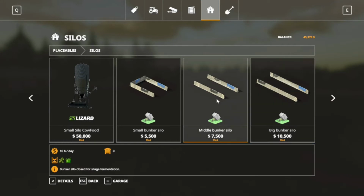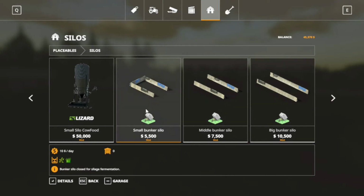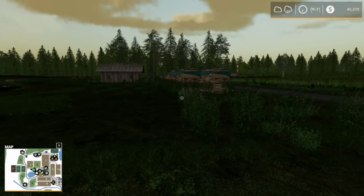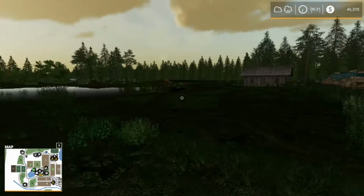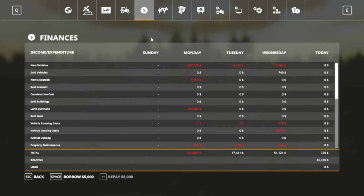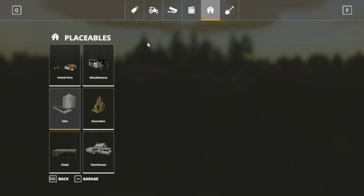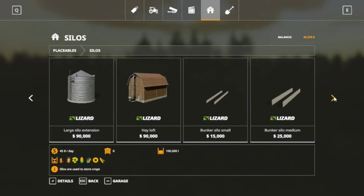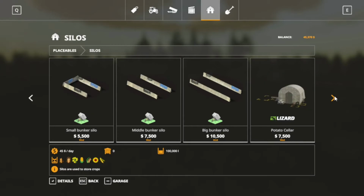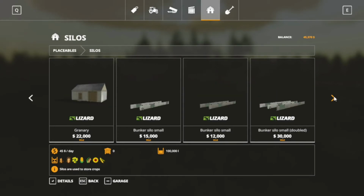I like this set. This set looks really neat when you actually physically get it out there on the field. The only problem is this one right here would take up that whole space, and we are not going to need that much space. That's way more than we need. The small bunker silo of that set is a horseshoe style, and as we discussed before, we're going to need to be able to drive in with our tractor to pick up all of our silage, so that's not something we're going to want to do either.